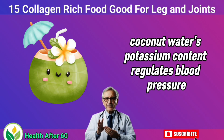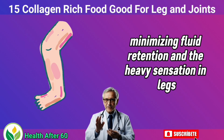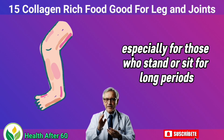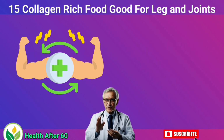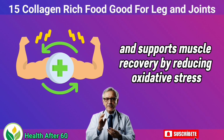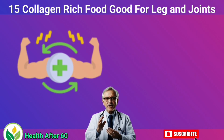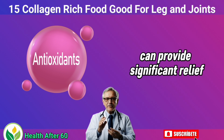Coconut water's potassium content regulates blood pressure and circulation, minimizing fluid retention and the heavy sensation in legs, especially for those who stand or sit for long periods. With mild anti-inflammatory properties, coconut water helps alleviate minor joint discomfort and supports muscle recovery by reducing oxidative stress. Drinking a glass daily, particularly after lunch or as an afternoon refreshment, can provide significant relief.